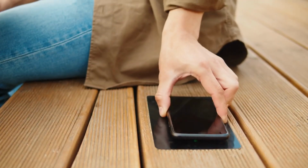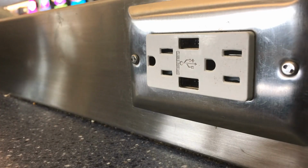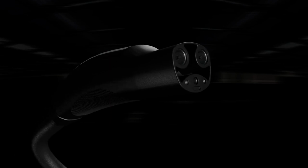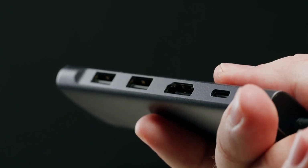Finally, don't forget to pack a portable charger. Flights often don't have easily accessible outlets, and nothing's worse than your phone dying when you need it. Look for a lightweight charger that can power up multiple devices on a single charge. That way, you'll stay connected throughout your trip.